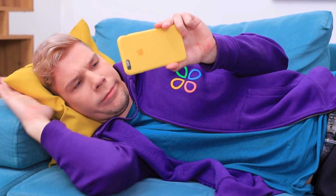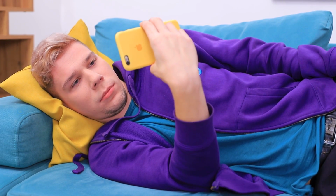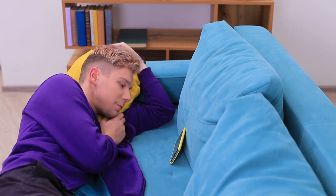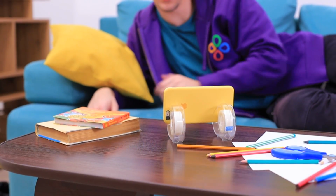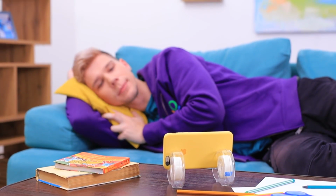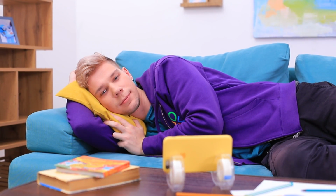Alex isn't comfortable holding his phone. His hands are tired, so he has to lie in an unpleasant position. Ouch! I need to do something about this. Tape holders will help him out. Place your phone onto 2 tape dispensers and enjoy your video. What an amazing phone stand!